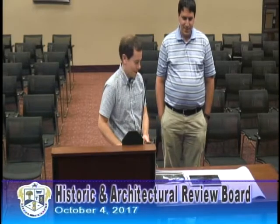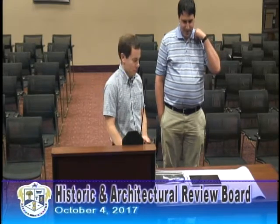So thanks for that. I want to emphasize, and it's been pointed out, this is a prominent corner, and not just that, but I think the back of this house is actually viewed more often than the front.